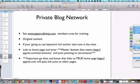Private blog networks, I'm not going to get into this. There's plenty of information out there on this, and I've got lots of information and training inside the paper called Ninja. So take a look at it. But again, just to reiterate, you always want to use original content with those. If you're going to use keywords, don't get spammy. But if you've got a really good private blog network, and it's got a good age and nice authority to it, and maybe some page rank as well, that may be one of the articles that you want to use one of your keywords for. But then I just back off and stay away from it there.